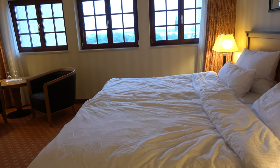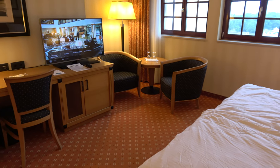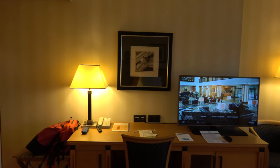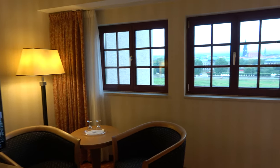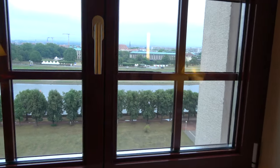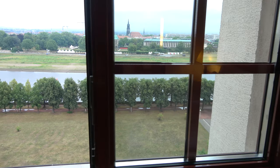So all in all, a very spacious room, as you can get the feeling from this video, I guess. Very comfortable bed. Very nicely designed. And what a beautiful view of the other side of the river and the river itself. Of course, you can open the window. And I leave you with a view of the Elbe River.